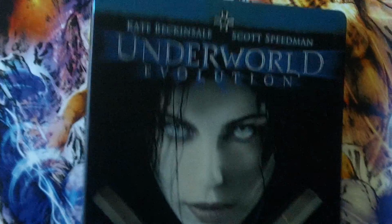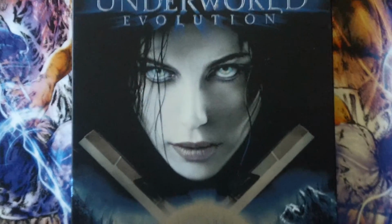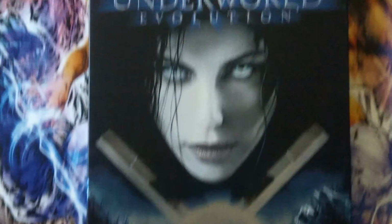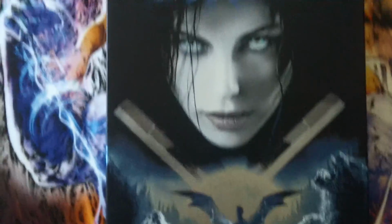Alright, we have Underworld Evolution. I didn't even realize there was a steelbook edition of this until I was looking around over at GameCycle and I found it. It was $4, so I decided to pick it up. This isn't my favorite movie in the series, but it's still decent enough, and I like Kate Beckinsale.